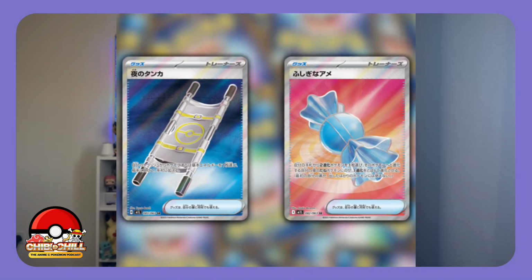So far, we've had other ones released. So we've seen full item SRs, so Rare Candy, Night Stretcher debut as full art SRs. So we had Night Stretcher and stuff in Scarlet and Violet era, obviously, but this has got a new SR version to a new art style. So it looks absolutely awesome as an item card. It really makes them shine and showcase them a little bit stronger. That's the first set, and it looks absolutely strong.